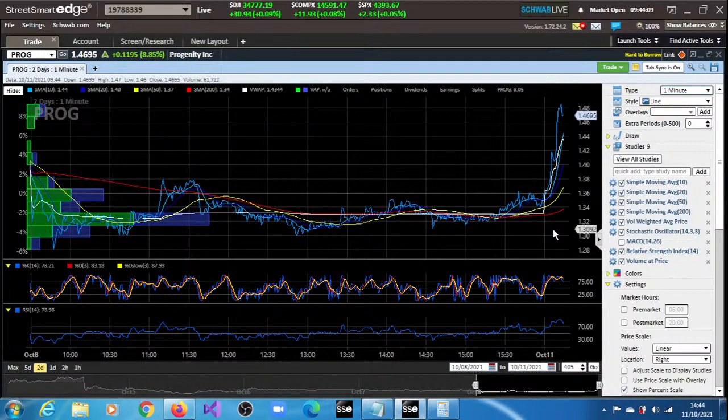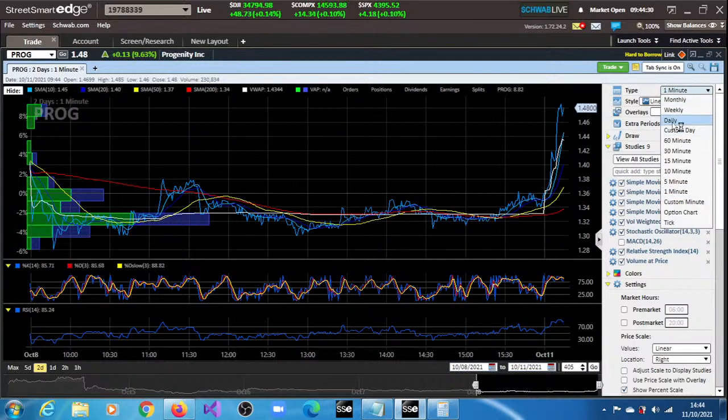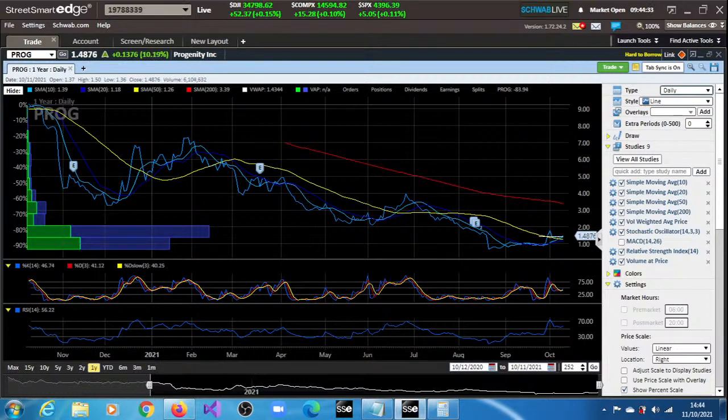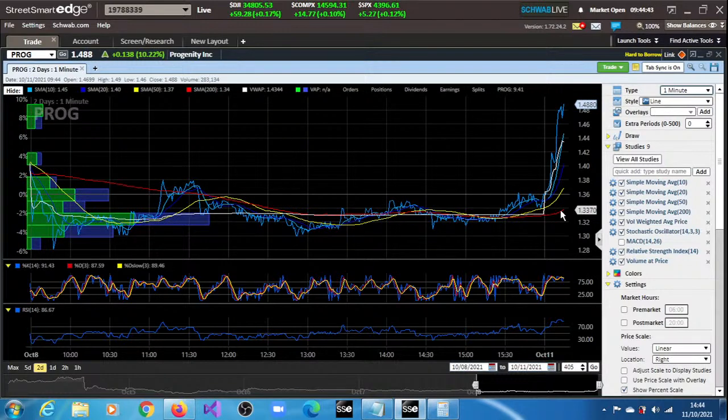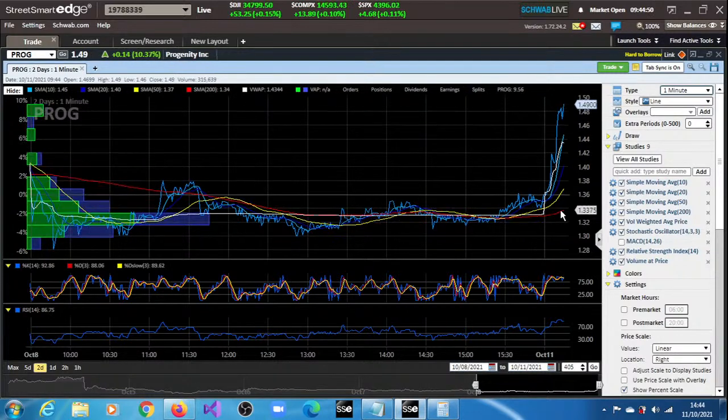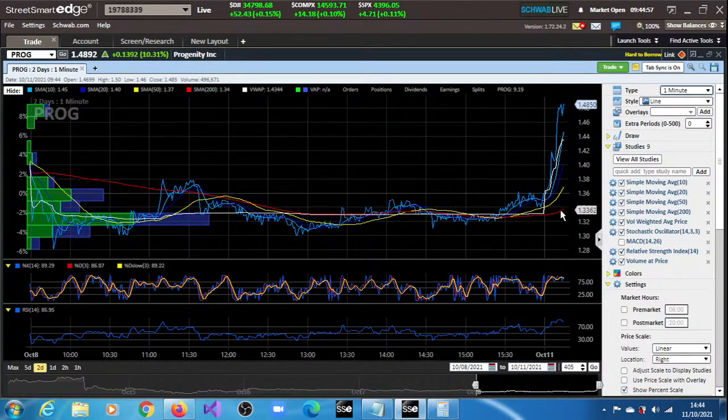If you feel that there's a run going on and you want to get involved, technically, by some measures, it's a good time to get involved in the stock. By some measures, but at the same time, it's also very risky right now. The volumes are increasing. So let's look at the volume right now. 6 million, 6.1 million, and increasing. It looks like a buy, based on how things are going right now, but you could get burnt as well. Just be really careful with Progeny. It's on the move right now and extending seriously. So just be careful.